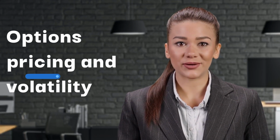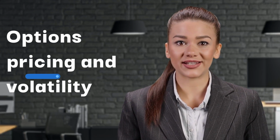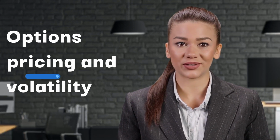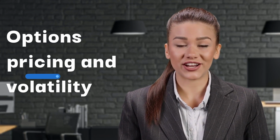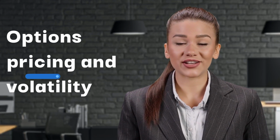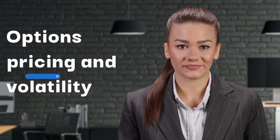In summary, option pricing and volatility are closely related, and the level of volatility of the underlying asset is an important factor in determining the price of an option. Option pricing models take into account the volatility of the underlying asset to determine the theoretical fair value of an option, while traders and investors use implied volatility to estimate the market's expectation of future volatility.